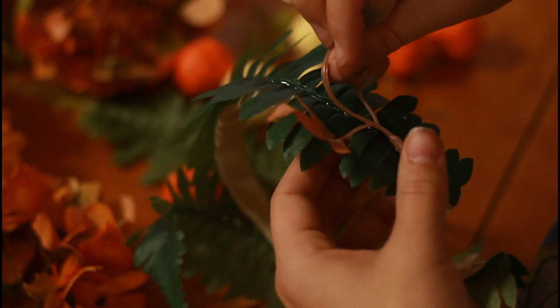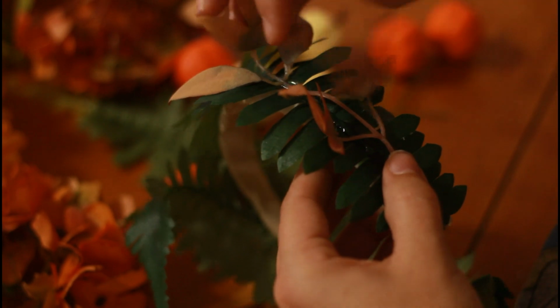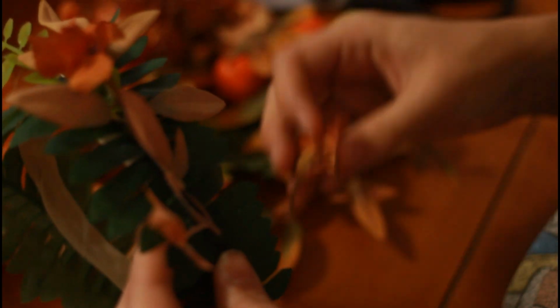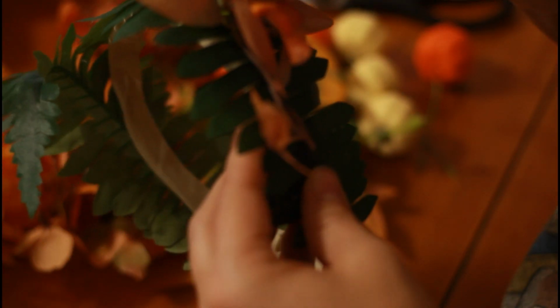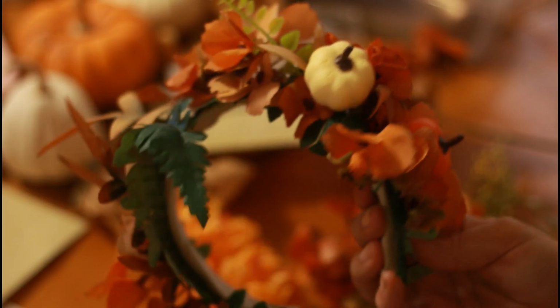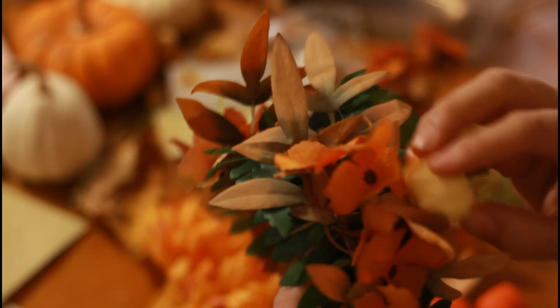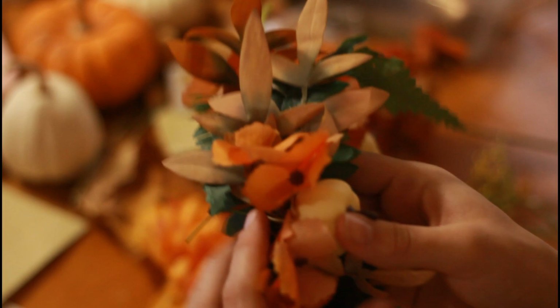And then I just kind of started going to town with what I had. I had some ferns, I had some orange flowers, I had a lot of things I didn't end up using, and then of course I had the pumpkins. I really love the way that this turned out, and I didn't plan it at all. I just sort of cut and put things in wherever I thought they should go.